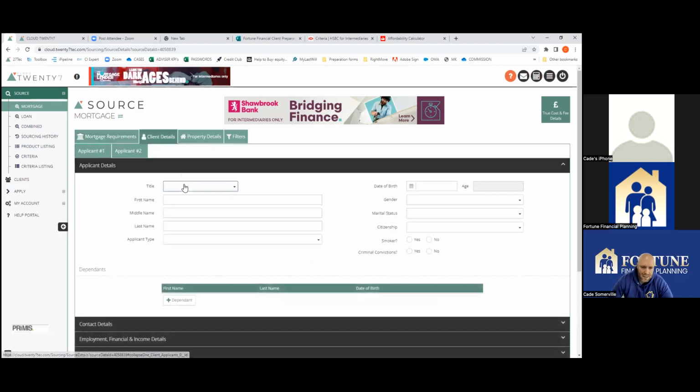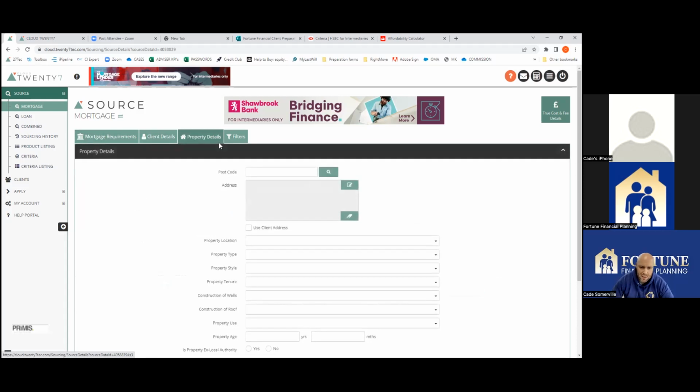The next tab is applicant details. I would always just put the client's name and surname in here, because it will save and it'll be easier for you to refer back to when you want to go back in, play around with the figures, or resource it because rates have changed, for example. The next tab is property details.